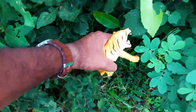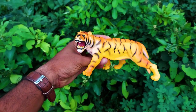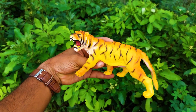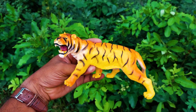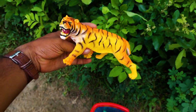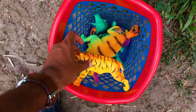Oh my god, this is a tiger. This is a very dangerous tiger. This is an orange, yellow and black combination tiger. This is very nice and beautiful also. So I am collecting this one, of course, in my bucket. Okay, so I'm collecting this one.